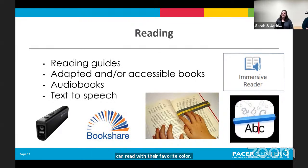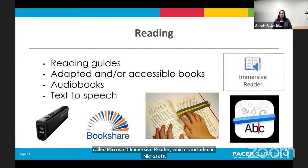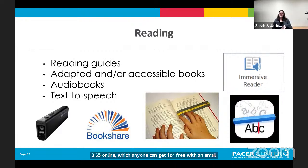There's a tool called Microsoft Immersive Reader, which is included in the Microsoft 365 Online, which anyone can get for free with an email. I won't show it. We've shown it at other workshops, but you copy-paste text in Microsoft Word, and you can change the appearance, the background colors, the font, and it will read it out loud and highlight the words as it goes. And it has very natural, nice-sounding voices.